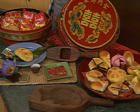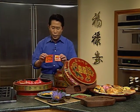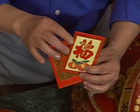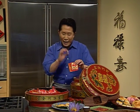Now, for instance, of course, weddings, they will have all kinds of sweets that the groom would bring into the bride's family. And of course, besides that, they also bring them good luck money, like this in the red envelope. For the groom to get to the bride, they have to go through all the bridesmaids. They have to bribe them with a lot of money in the red envelope. It's wonderful. So it's very, very important.